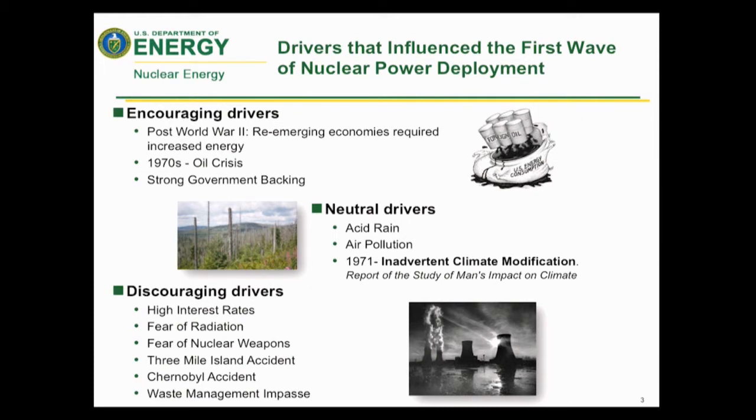And there's really an unknown study, although I have a copy. It's an MIT Press. It was an MIT symposium in the early 70s about a topic called inadvertent climate change. A report of the study of man's impact on climate. Of course, this study was not important at that time. Right now, if you go back and read it, it's like the blueprint of what everyone's talking about as a given today. So again, the little unknown things at that time kind of come to bear.